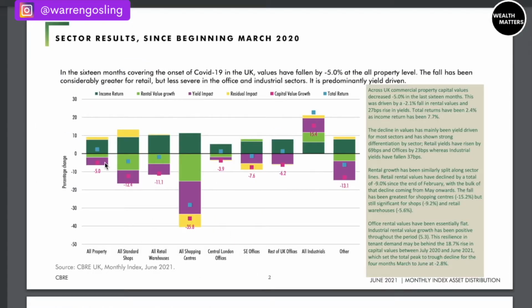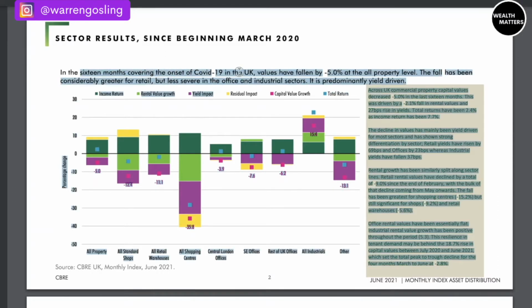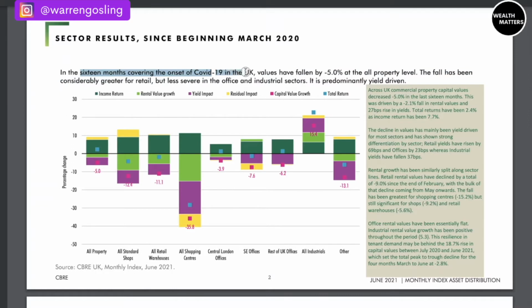So now that we know what the categories are, each category on this graph is essentially looking at all commercial property in the UK. What is the overall graph actually telling us? This graph is showing us the returns on commercial property in the UK over the 16 months since COVID-19 began back in March 2020. So this covers a 16-month period and it's telling us what has happened to commercial property in the UK.